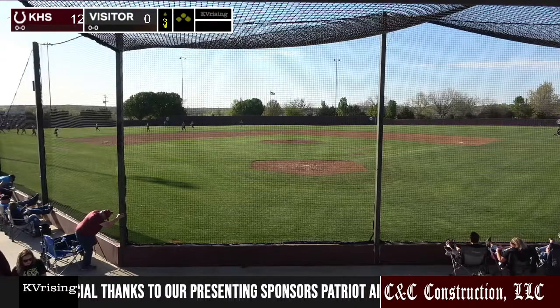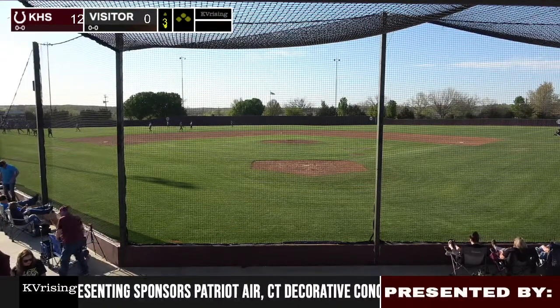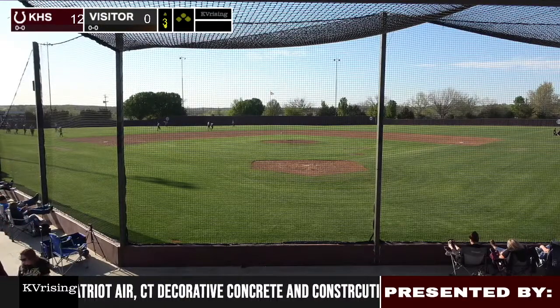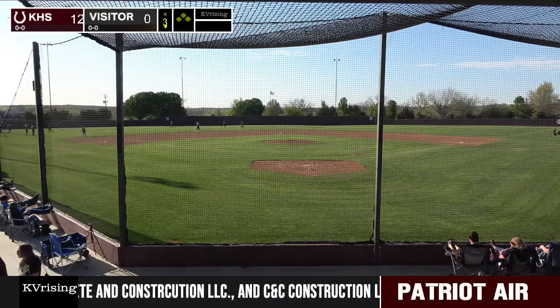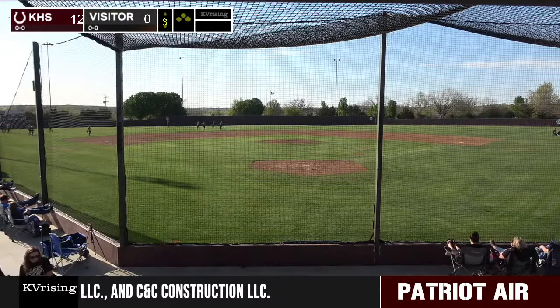A big win here today for the Ponies, 12-0 in 3 innings. Once again, a strong outing by Clayton Wallace on the mound. Another home run for Taver Thornbrew to add to the books as the Ponies hit the ball well throughout the lineup this afternoon.